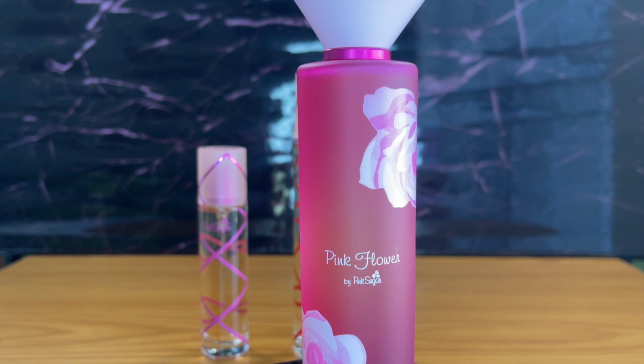And so this is the newest one to my collection, but it's a reintroduction because I have had it before and probably got through like a third of that bottle before I went ahead and decluttered it and gave it to my niece. But happy to have it back in my collection and really enjoy kind of the floralness of this scent.